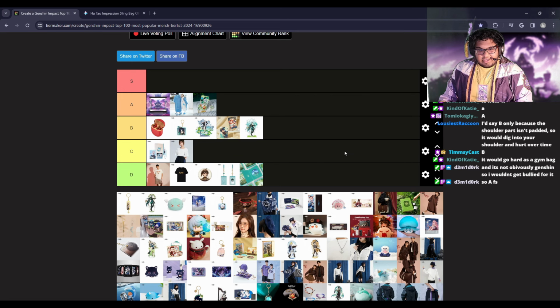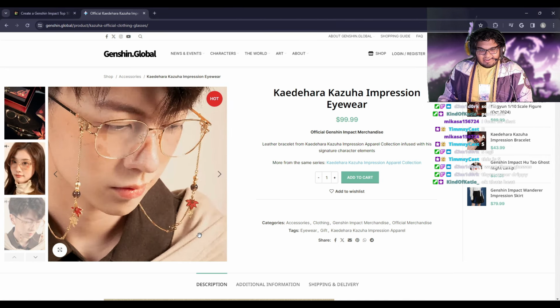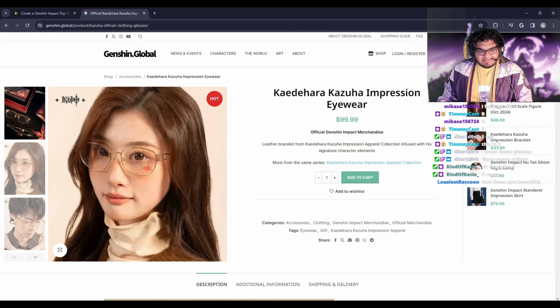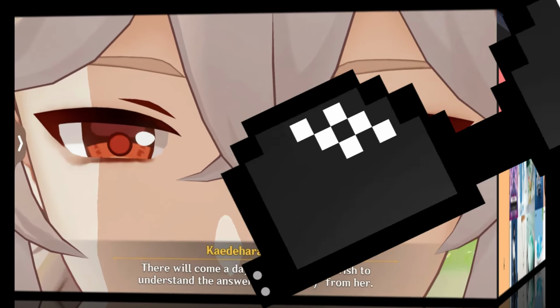I'm gonna go ahead and say A. Okay, this is pretty drippy. I can't lie. As someone that wears glasses, this is pretty drippy. It does not say Genshin Impact, so you can wear it out in public. It looks pretty cool. Kazuha glasses. It's really drippy. I might put it in A. That's S tier. We're thinking S tier. Kazuha glasses go so hard. We'll put that as our first S.